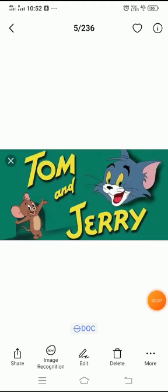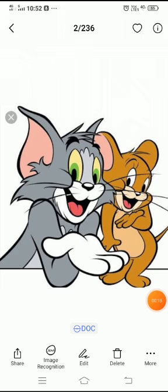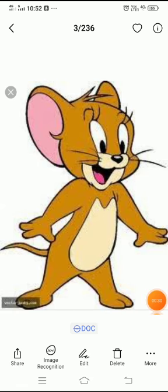Dear students, have you seen Tom and Jerry cartoons? Of course you have. In this cartoon, there are two animals. One is a cat and another one is a mouse. Just think, who is more clever in this cartoon? Of course, it is the mouse. What do you know about the mouse?